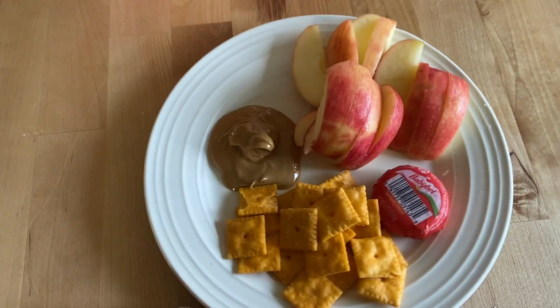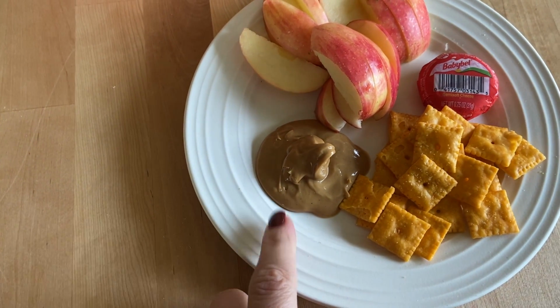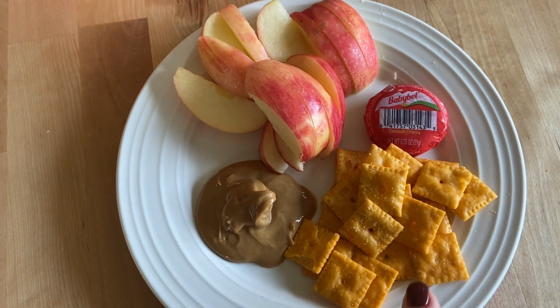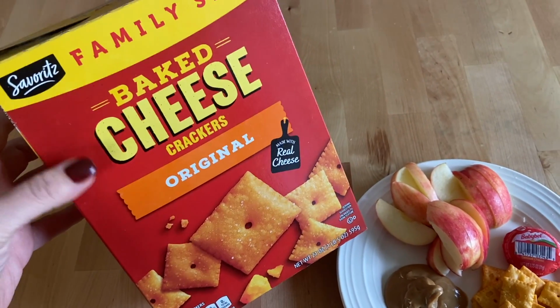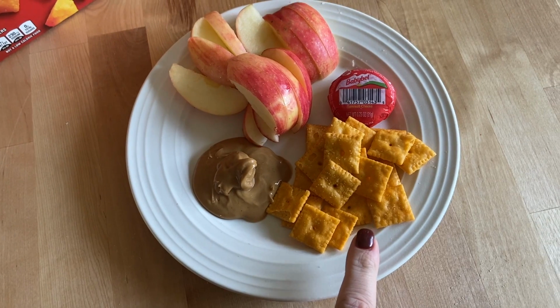I'm not super hungry, wanting anything really big for lunch right now, probably because I had all those eggs and hash browns this morning, but I decided to make myself a little snack plate. I have here a Honeycrisp apple sliced up. This is 2 tablespoons of the Jif Natural Creamy Peanut Butter, a Baby Bell cheese, that's gonna be 3 points, and then 20 of these Savorites baked cheese crackers. They're just like Cheez-Its, it's the Aldi brand, but I get 20 of them for 3 points.